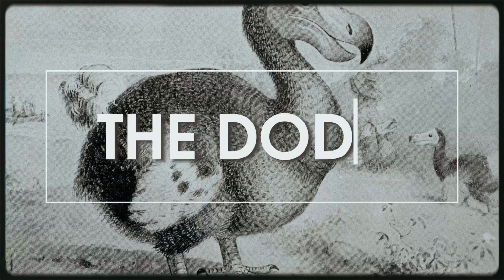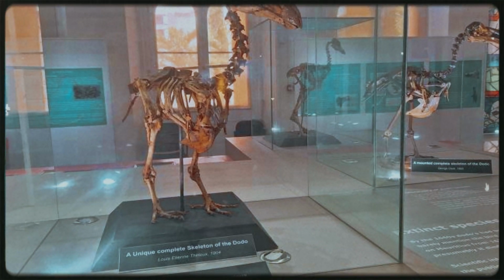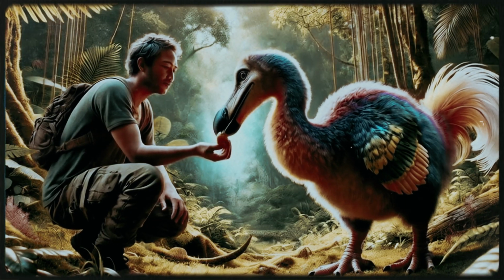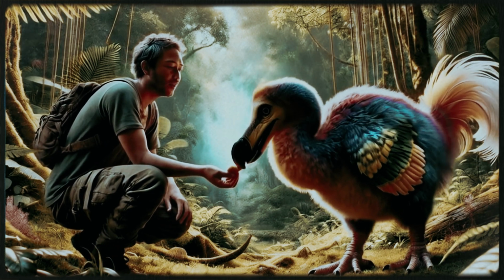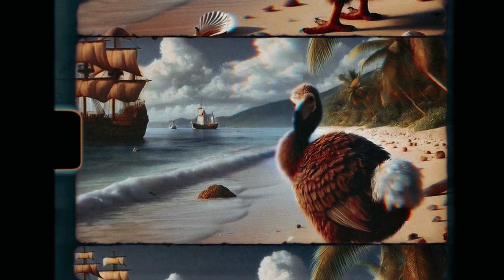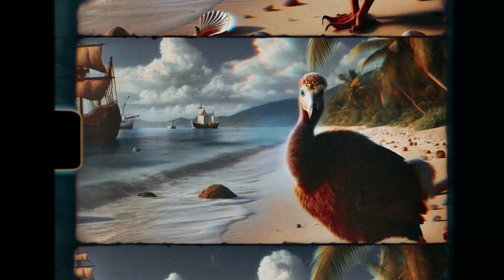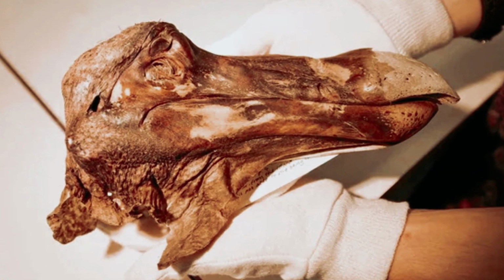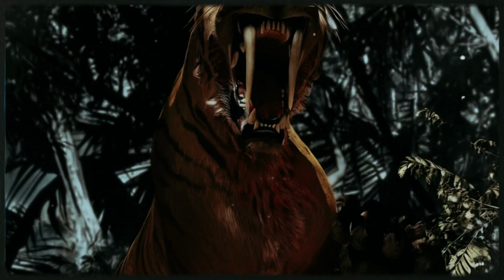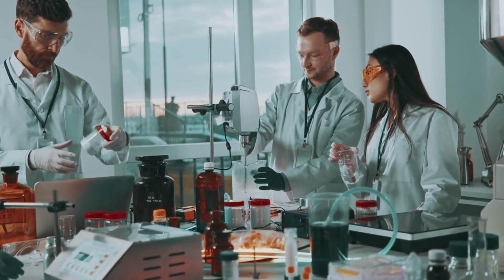The Dodo, a story of extinction and hope. The dodo, a chubby and clumsy flightless bird, became a symbol of extinction. Endemic to Mauritius, the dodo's inability to fly, docile nature, and the taste of its meat made it easy prey for sailors arriving on the island in the 17th century. Within less than a century, the dodo was wiped out, falling victim to hunting, habitat destruction, and the introduction of invasive species. Despite its tragic history, the dodo has become a target of de-extinction projects.